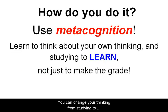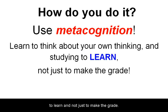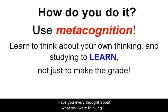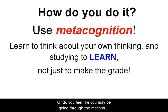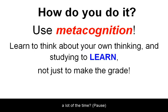You can change your thinking from studying to learning by using metacognition while looking at class materials. Metacognition will help you to think about your own thinking, as well as studying to learn and not just make the grade. Metacognition is being conscious of your consciousness as you are learning. Have you ever thought about what you were thinking about and if you were actually retaining it? Or do you feel like you may be going through the motions a lot of the time? Using metacognition, you can learn and retain more information more effectively.